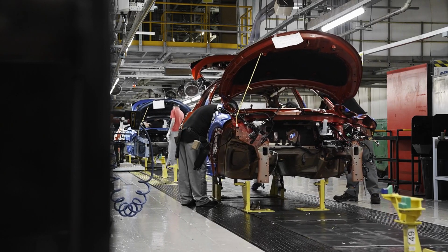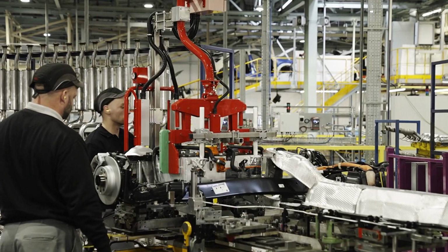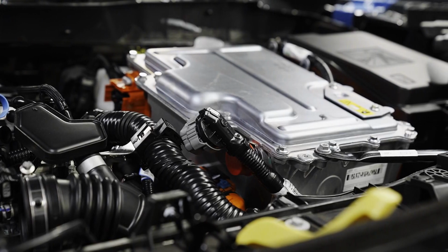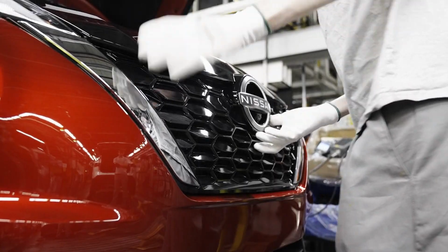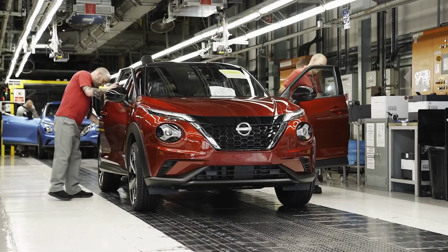Nissan CEO Makoto Uchida said the new project means our UK team will be designing, engineering and manufacturing the vehicles of the future, driving us towards an all-electric future for Nissan in Europe.